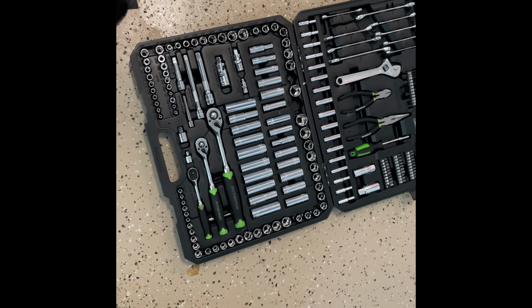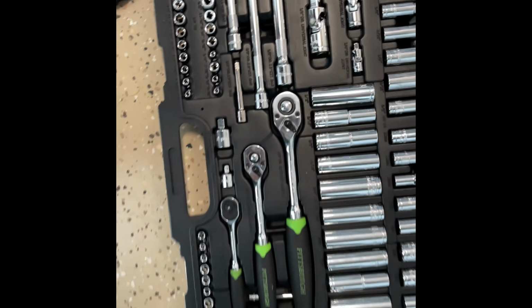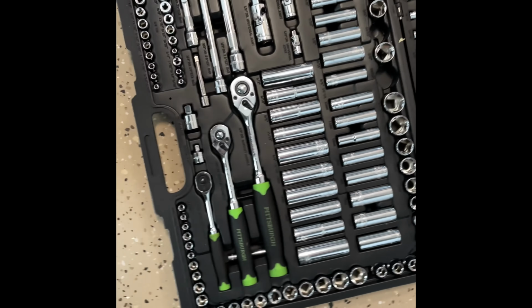Again, you can choose to do it under the wheel well. It's not working for me. And so I'm just gonna go into my handy dandy toolbox and start removing some stuff.